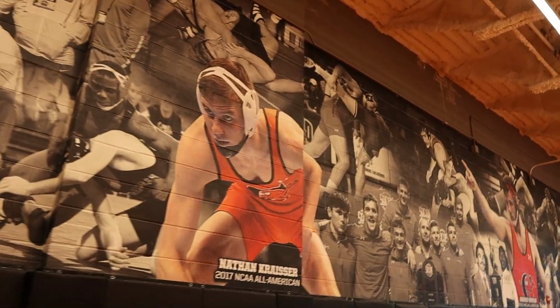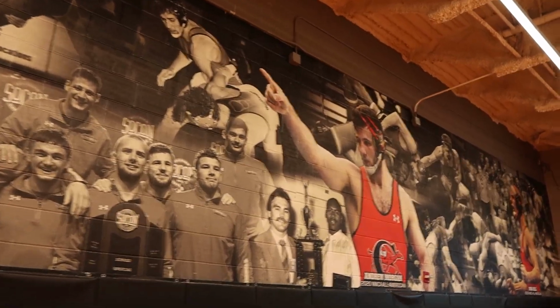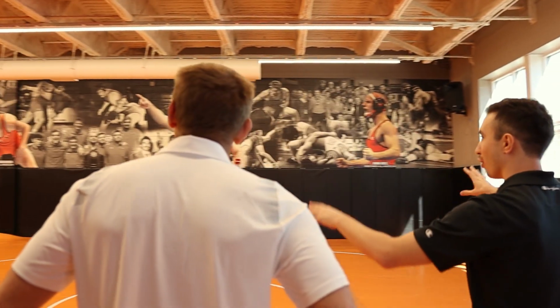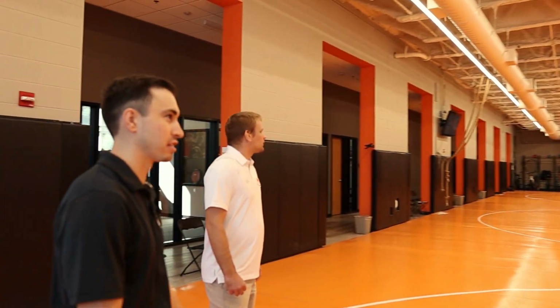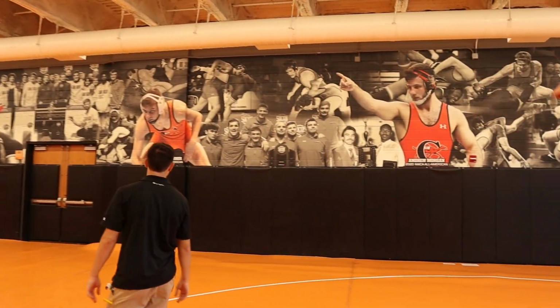This graphic up here too is, I think, super cool with the guys popping out, the All-Americans on the wall. So talk to me about some of these guys that have been a big part of Campbell's history and success. Yeah, first and foremost, you have Nathan Kreiser, who was the first NCAA All-American for Campbell. That was back in 2017.